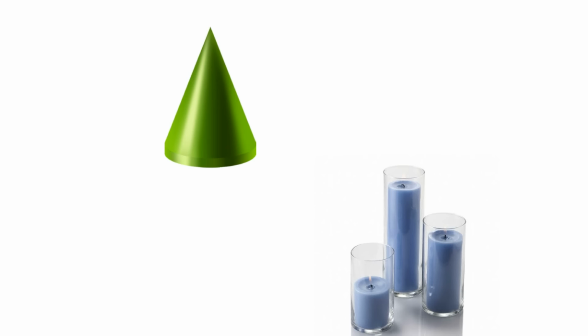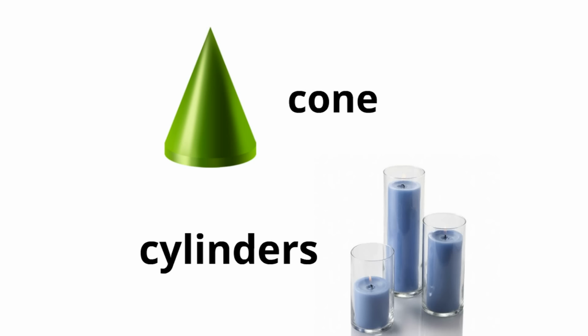At the top we have a cone. A cone has a circle base on the bottom and all comes up to one point called a vertex. Do you remember the shape here on the bottom? These are three cylinders. They have a circle on the top and a circle on the bottom, and it's smooth all around.